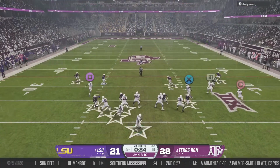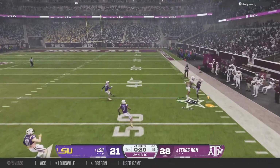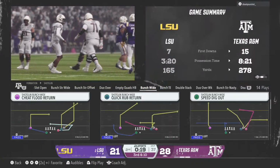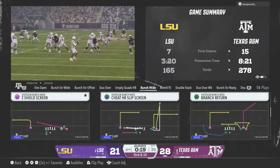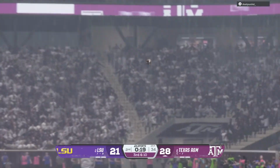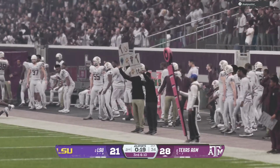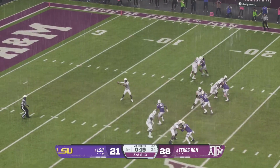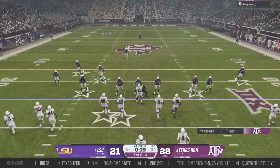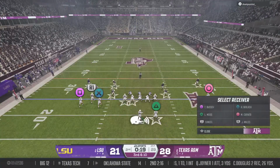Can they make it a 3rd and manageable here? He's looking deep again. Downfield shot falls incomplete. Couldn't quite connect there. That ball just seemed to sail on it. You got to make sure to give your receiver a chance to be able to come down with a catch and bounce, because in today's game, man, these receivers make catches like this all the time. And if you put the ball out of bounds, you're not going to give them that opportunity. Offense facing a 3rd and long from the 25. What's the call going to be?